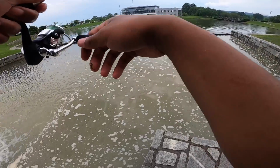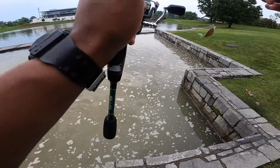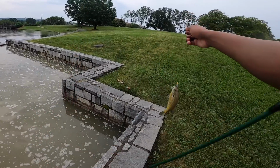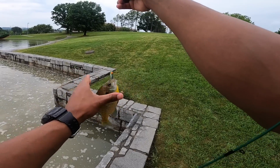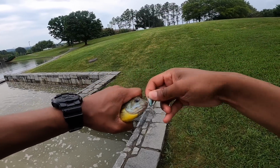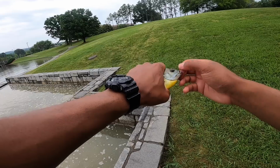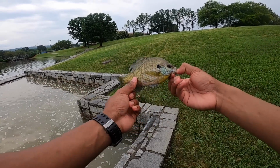I went away from the waterfall, kind of went out in the middle a little bit. Oh, let's go. Yes, this is a bluegill. Please tell me I'm right in the comments that this is a bluegill. Hey, ouch. Gotcha. Awesome. All right, panfish number 1. We got 2 species so far. We got bluegill and bass.